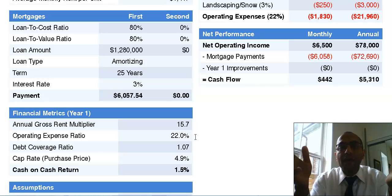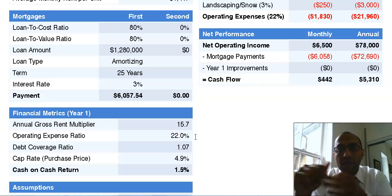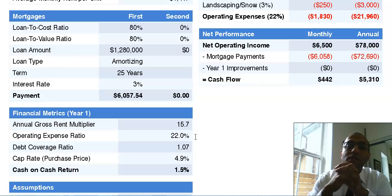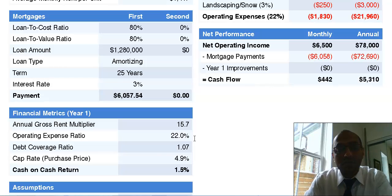If you remember my past videos, we say that anywhere between 25 to 35% is actually a good medium. The lower, the better. So this is a 22%. Debt ratio is 1.07, which is very, very good. That means that the property is leaving some money behind for you, and cash return is 1.5%.